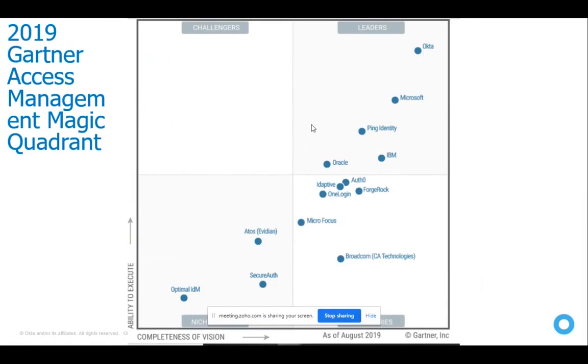And while the landscape looks a little bit different, Okta is once again the leader. We are the only leader that is born and built in the cloud, while all others are thinking through how to adapt their legacy model to the cloud. And if you ask Gartner, they will tell you we are the leader for a few reasons as well.